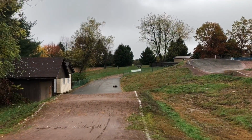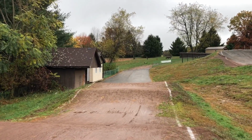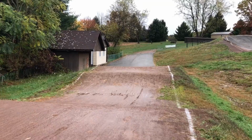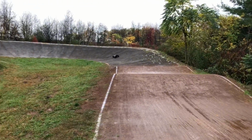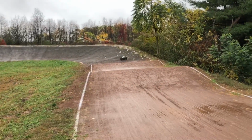That was a nice smooth down ramp off of two. Boy, she cleared that nice. Nice smooth landing. Give it another rip again. There we go. Hit that second part with a little more speed so I can catch that kicker.